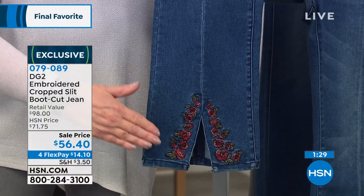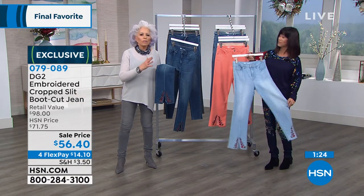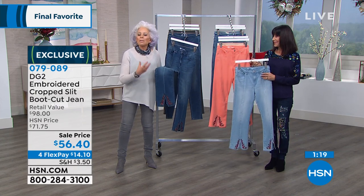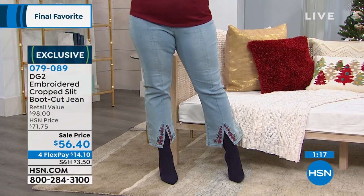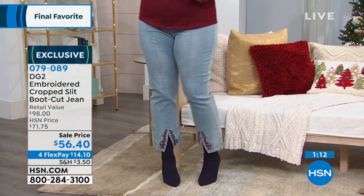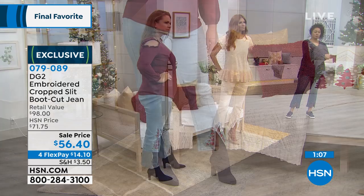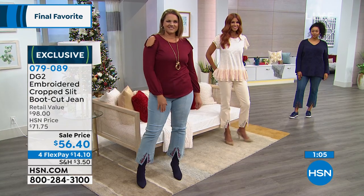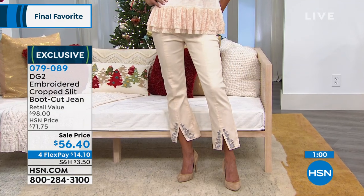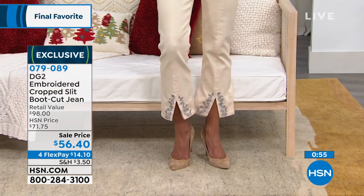And you see it everywhere on the runways, especially all the French and Italian couture designers. Why? Not only is it a modern way to wear a boot cut, but the skinniest part of your leg is your ankle. It really visually slims you down and elevates you. You know what? This has been an exciting hour. There are a lot of opportunities to look casual or look dressed up, but in a way that you would never find in a store, and certainly not at these prices.